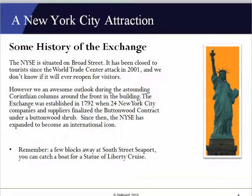The New York Stock Exchange is on the corner of Broad and Wall Street. It has been closed to tourists since the World Trade Center attack in 2001, and we don't anticipate that it will ever reopen, but you can certainly see the outside of it and see the comings and goings of the traders in the Wall Street area. You get an amazing view of the building on the Onboard tours, seeing the Corinthian columns and the majestic building.